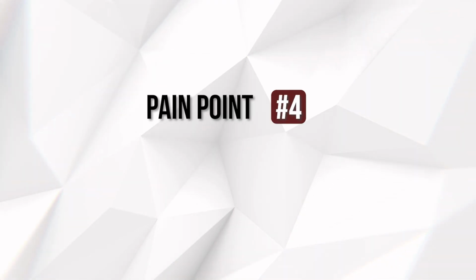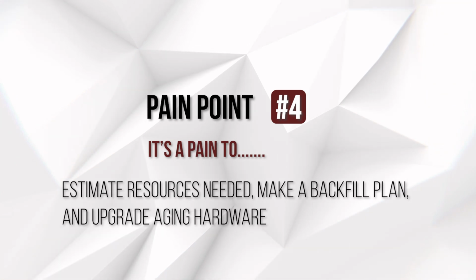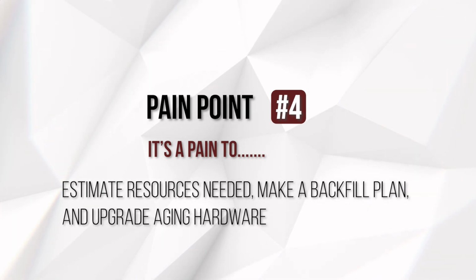Next, we have pain point number 4. It's a pain to estimate resources needed, make a backfill plan, and upgrade aging hardware. Look, taking the time to determine proper resource allocations for your ERP implementation is rough because the implementation effort is easily misunderstood and underestimated. Our experts have discovered that most implementation failures are attributable to resource issues. Don't be next. Here's the solution.